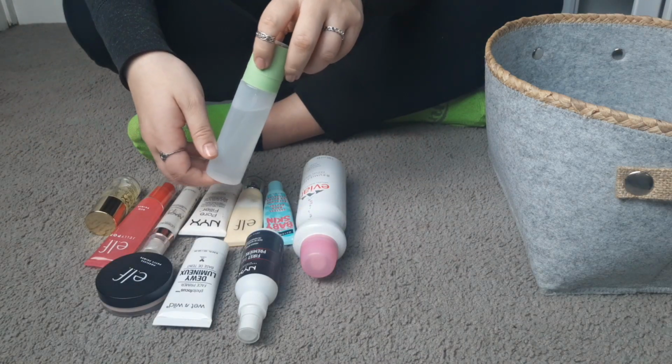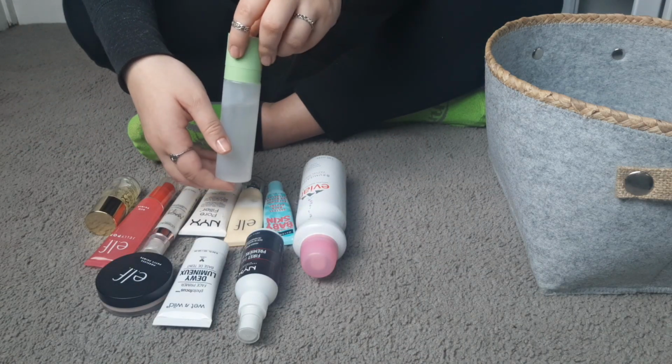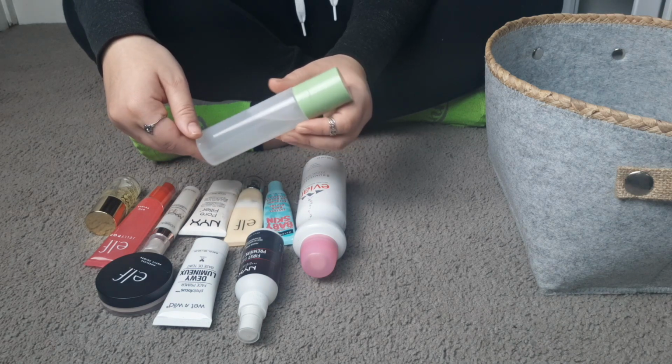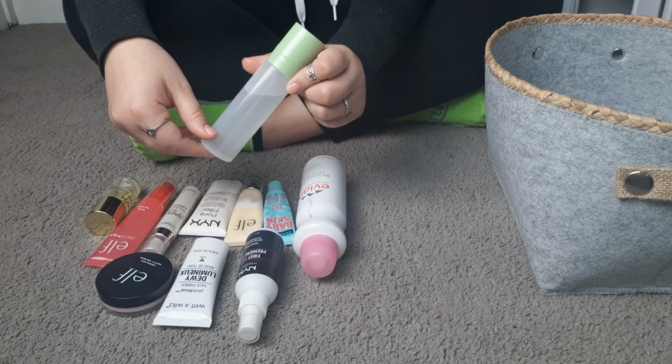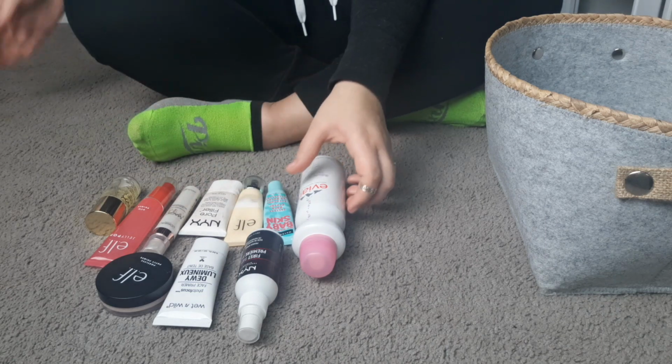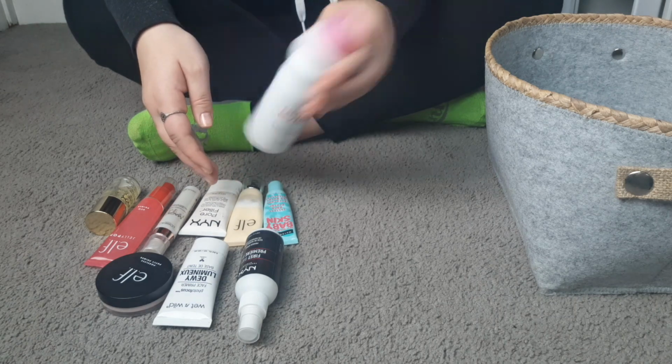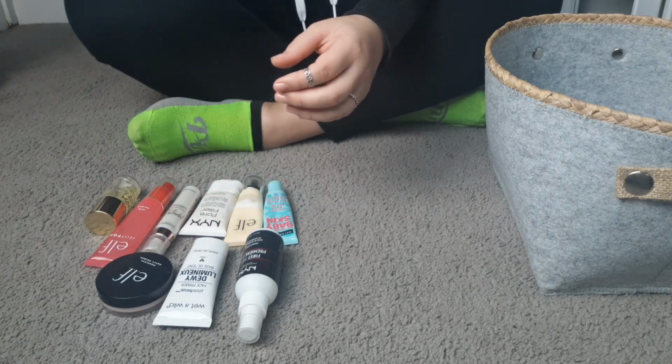This is actually just a Pixie setting spray that I took the label off of and cleaned, and I just put water in it. And I use this for refreshing my face or for wetting my eyeshadows. And then this is kind of the same thing. It's an Evian water spray. It's almost empty, so I'm definitely going to keep that and finish it up.